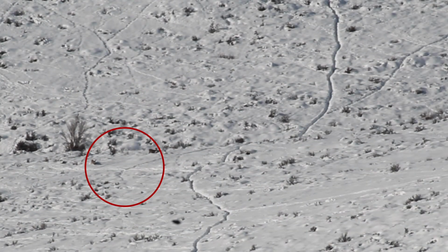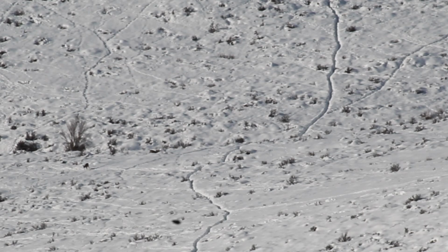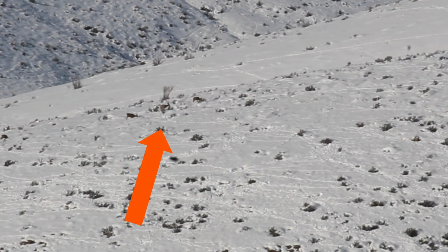This is kind of a cool shot of a deer getting ready to lay down for a nap. I'd never seen this before. The deer were pretty actively on the move, I suppose looking for bushes that were easily accessible to eat. These animals have to work pretty hard to make it through a winter.